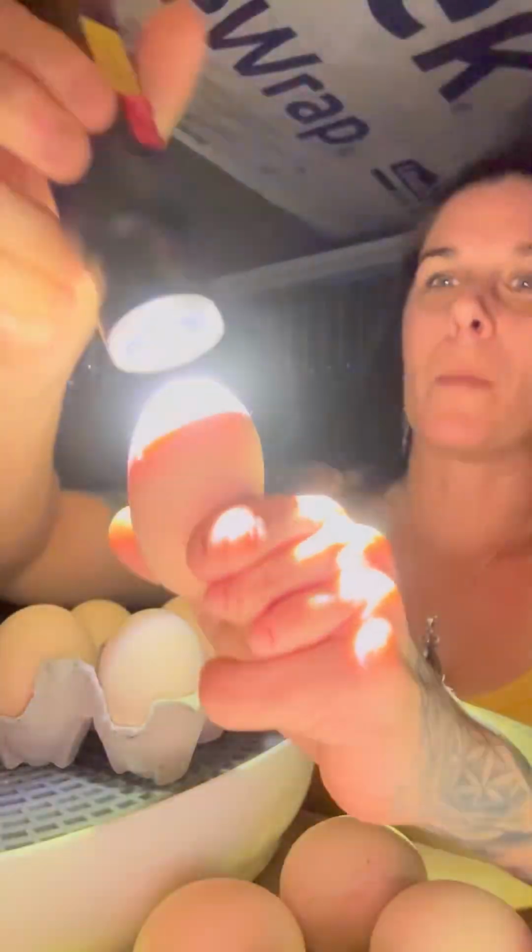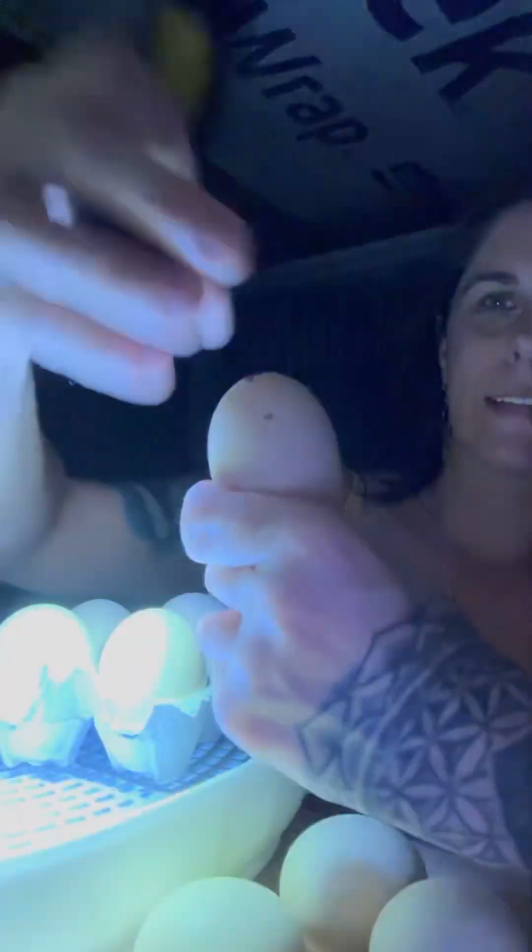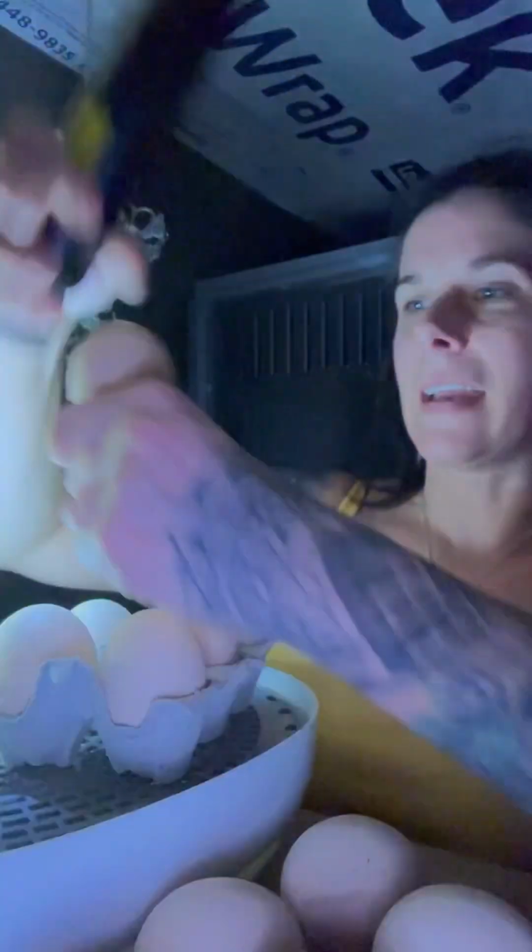I've got 5 Brahmas here going into lockdown. I mean, it's not lockdown today, but 5 Brahmas that I'm confident are gonna make it to lockdown. This air cell is a little bit malpositioned, but that's okay. I see movement in here as well. This egg also has a saddled air sac. But again, a saddled air sac isn't a death sentence.